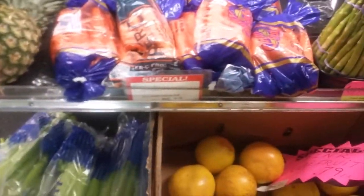Celery. That's a celery, $2.99 on that. Well, that's not great. One bag of carrots there. We're going to go to another store, too. But let's see, $1.79. That's good for carrots. Look nice. Those little produce haul here.